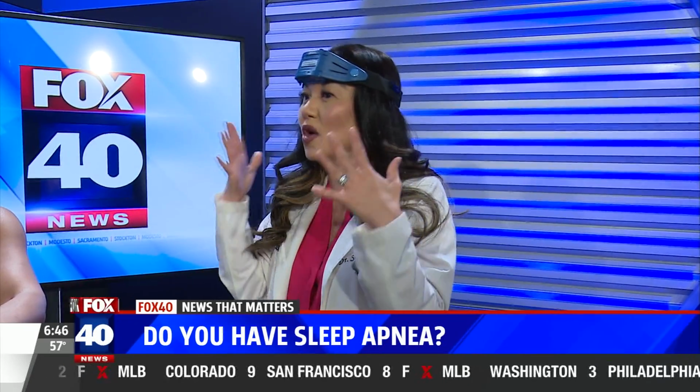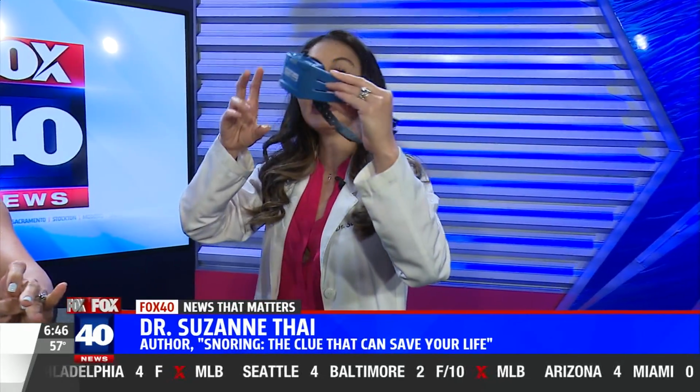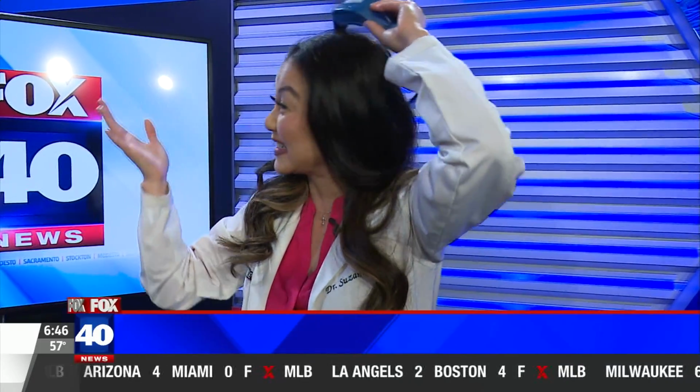This is my Aries home sleep test device. It's perfect. You can take it home, use it in the comfort of your own bed with no electrodes, no one watching you. What is it detecting? What does it do? It'll collect data overnight. It's trying to see how many times you stop breathing during the night. It measures oxygenation levels and how low it gets. By just sitting on your forehead? Yes, there's electrodes behind there. Got it. But it's just right there, and then you have a nasal cannula that comes into your nose. But that's it. You get to sleep in your own bed.